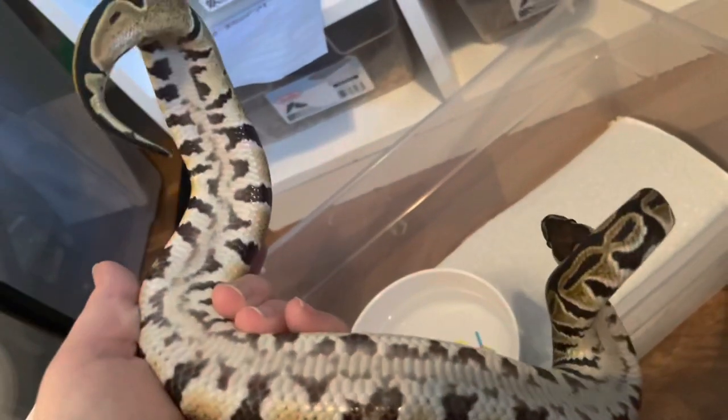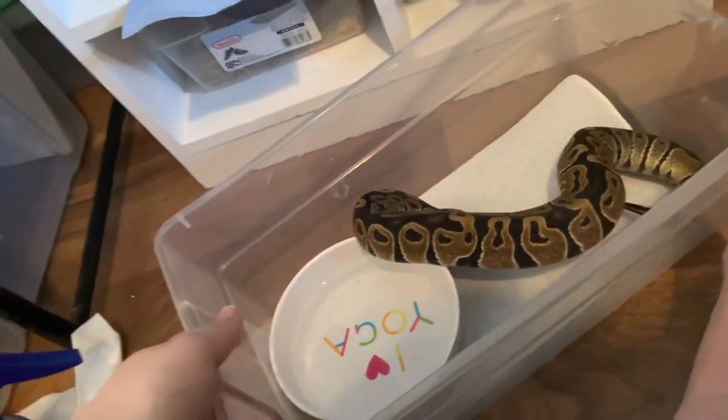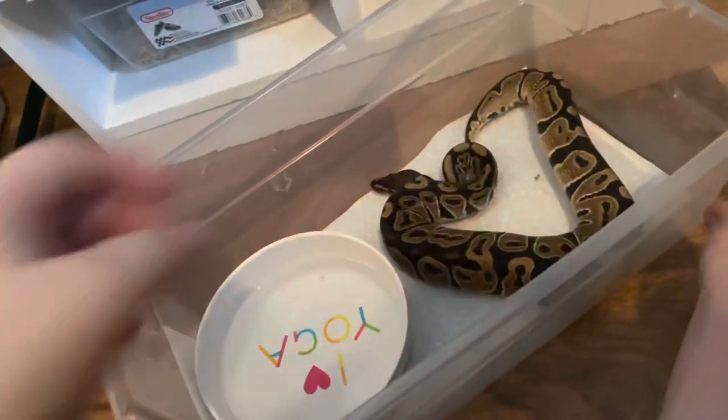Got a really pretty belly pattern. She kind of looks flat at the bottom, like she laid eggs. Even she doesn't look anything like she laid eggs.